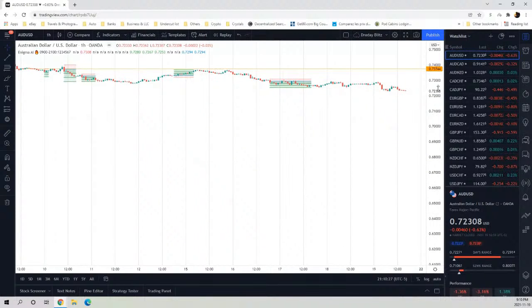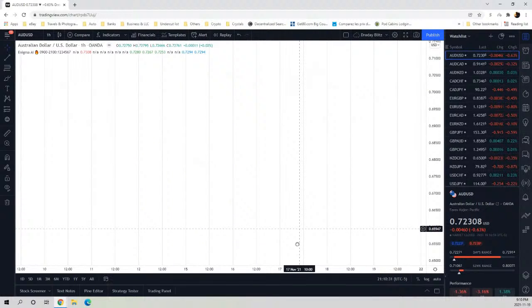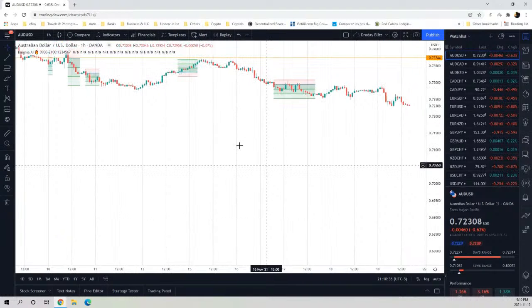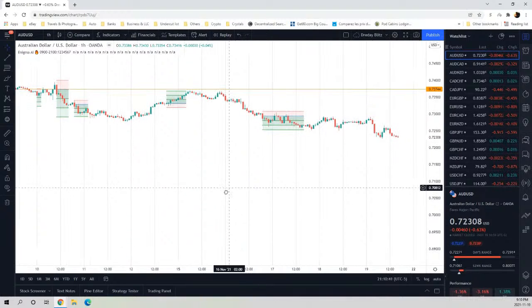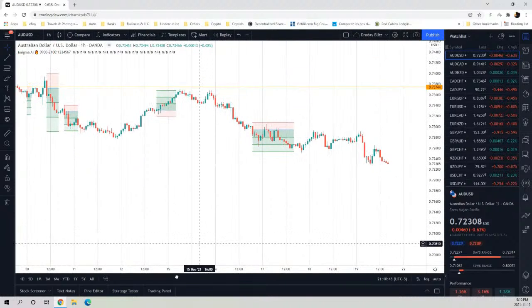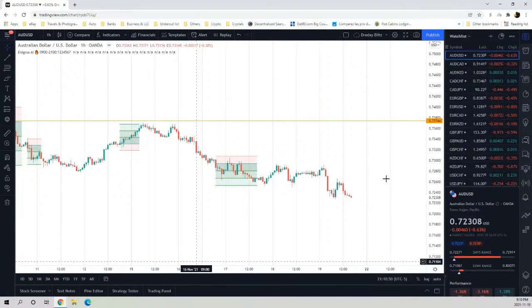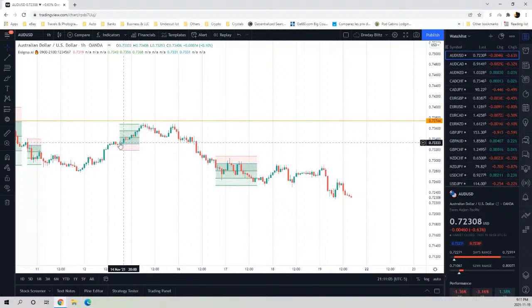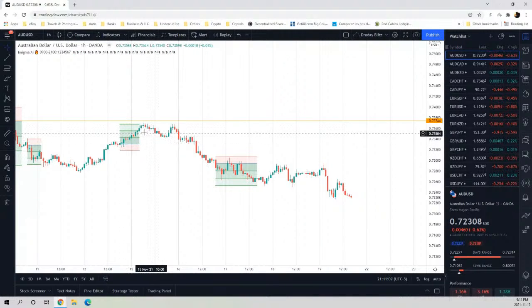Perfect. So let's do this and go down. There you go. Perfect. We're just gonna zoom in a little bit for you guys. Great. Okay. Basically, we had two setups. I think there was a continuation here. So there was a setup on Sunday to Monday, right at the start of the market open. We had a setup for a buy.